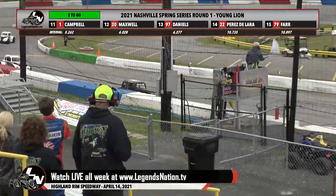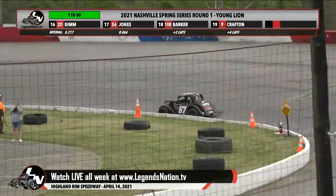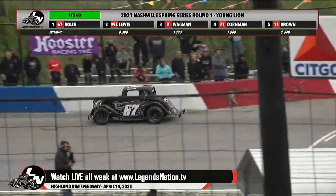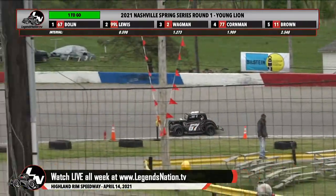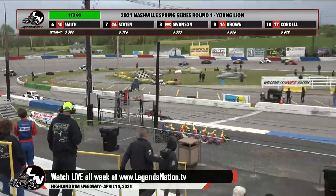Not sure he has the time as a white flag comes out. Cameron Bolin goes through turns 1 and 2. Your race leader down the backstretch one final time. Cameron Bolin to the 67 looks to go from turn number 4, checkers out.